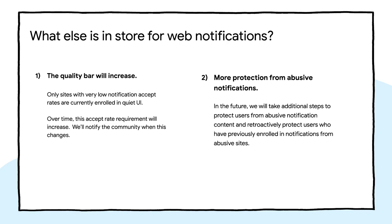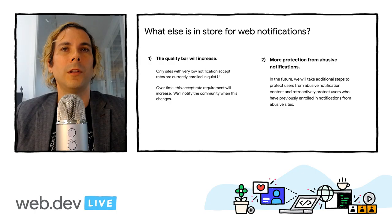Second, Chrome places a high priority on user privacy and security, and we intend to take more steps to protect users from abuse of notifications in the future. That includes more protections for abuse of notification content, as well as retroactive action to help users who may have already enrolled in notifications from abusive sites prior to the release of Chrome 84.